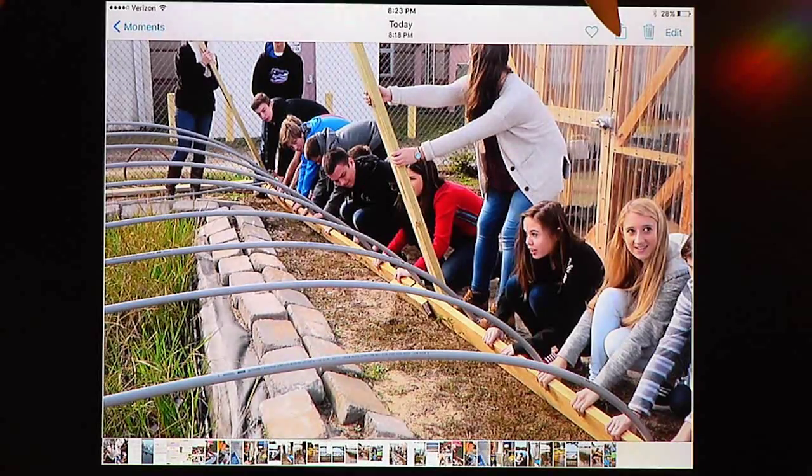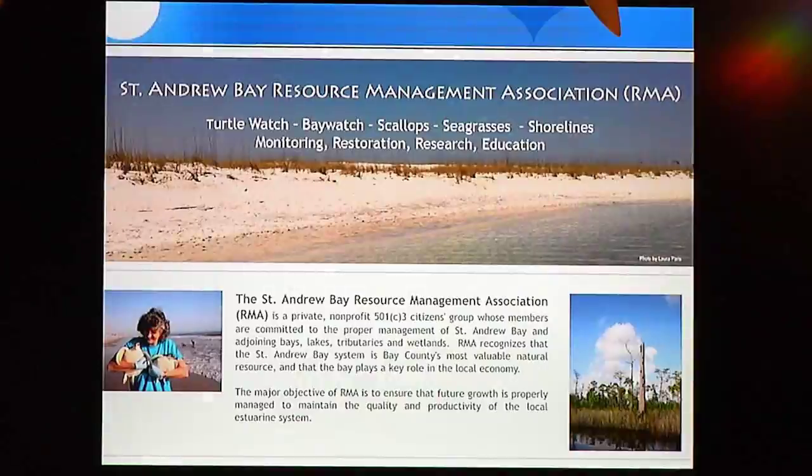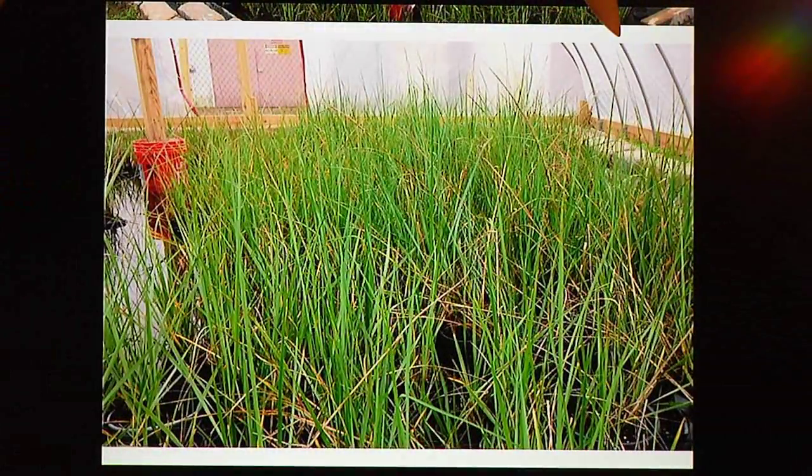The kids are building a greenhouse so the plants can overwinter, and that's before the cover is on. We plant smooth cordgrass. The kids are growing the plants, and then they're going to be installing the plants. That's a close-up. They're going to be installing the plants up on West Bay at the end of the month. Cool. So the kids are growing the grasses and doing the living shorelines. We got our kids out of class to plant the sea oats. The kids love to get out of class for anything. Especially when they're learning something good.